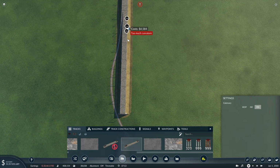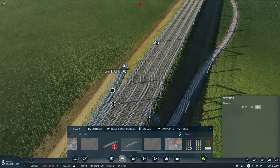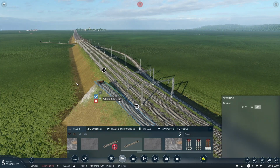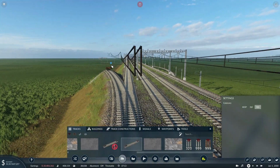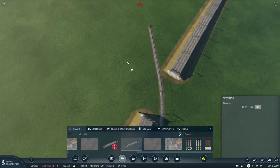I just want to get this piece of track right. So we zoom in, pressing shift to get a nice fast turnout, and then just raise that up a little bit so we're not glitching. Let's just double check that, that's fine. It's nice and, well, reasonable speed, 60, I think I'll take that.